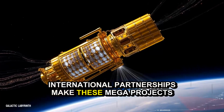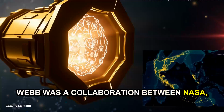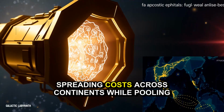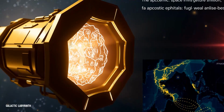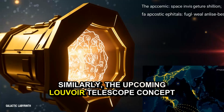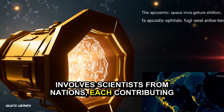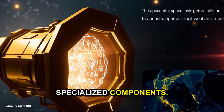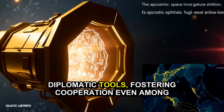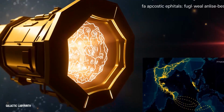International partnerships make these mega-projects feasible. Webb was a collaboration between NASA, ESA, and the Canadian Space Agency, spreading costs across continents while pooling engineering talent. Similarly, the upcoming LUVOIR telescope concept involves scientists from 30 nations, each contributing specialized components. This model turns space telescopes into diplomatic tools, fostering cooperation even among geopolitical rivals.